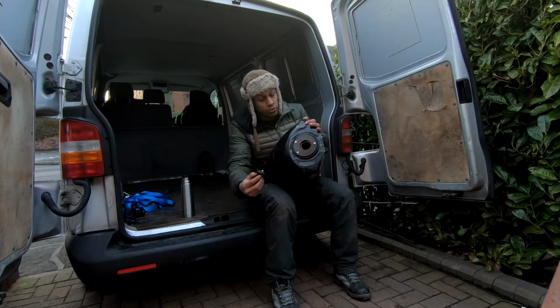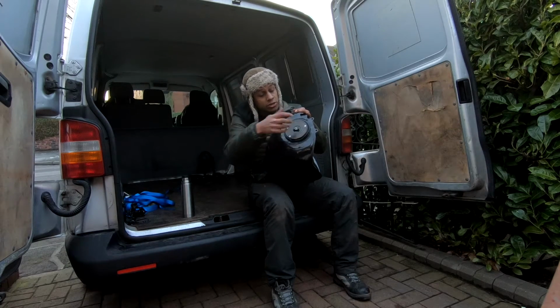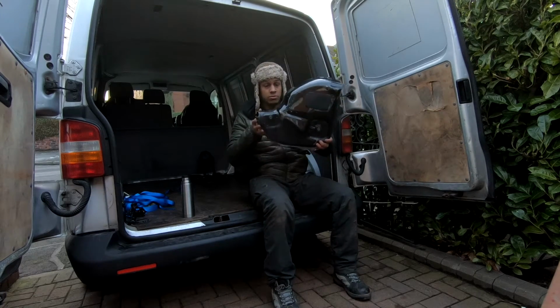So for those of you that don't ride track bikes, it makes a massive difference on a track day because you're not faffing about trying to get your key in. You just do that, all closed. Now they're looking at about 20 quid. So for me, spending 50 quid on this fuel tank was a bonus.